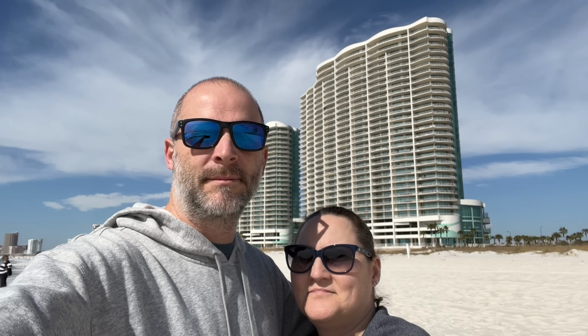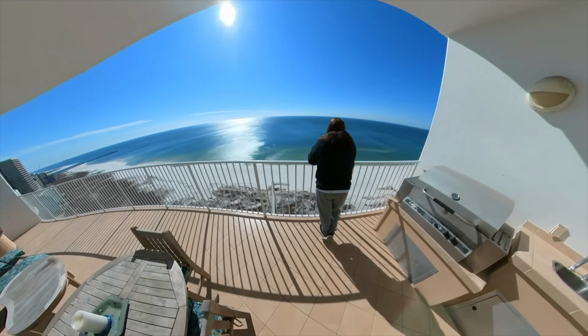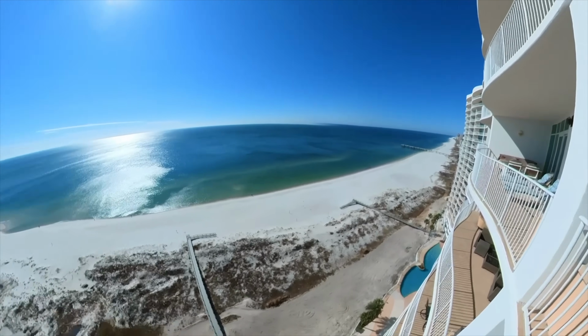We're staying at the Turquoise Place. If you've ever been there, it's two towers that are really tall, really nice, all penthouse suites, beautiful place. We're leaving here north of Charlotte and heading down towards Auburn, Alabama. And that's where we're staying tonight.